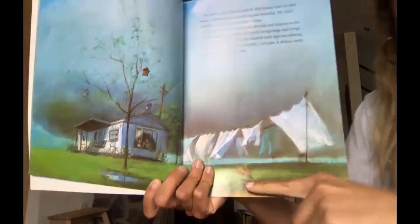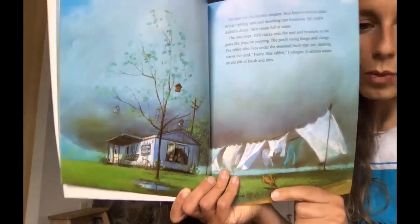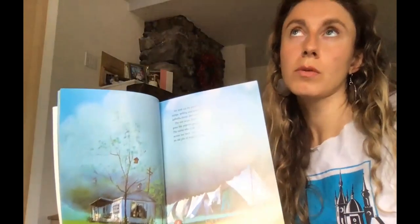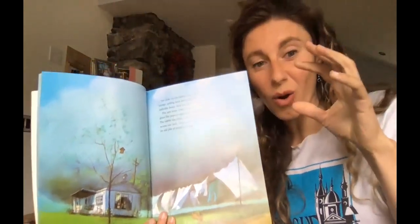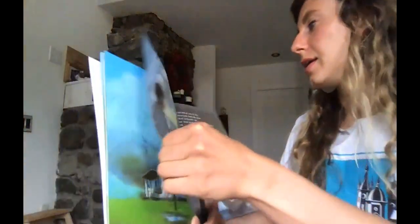Oh, look, there's the rabbit she's talking about. This kind of reminds me of the summer when everything's cool, swimming in the pool, and then suddenly thunder comes, right? And there's a storm before you know it.